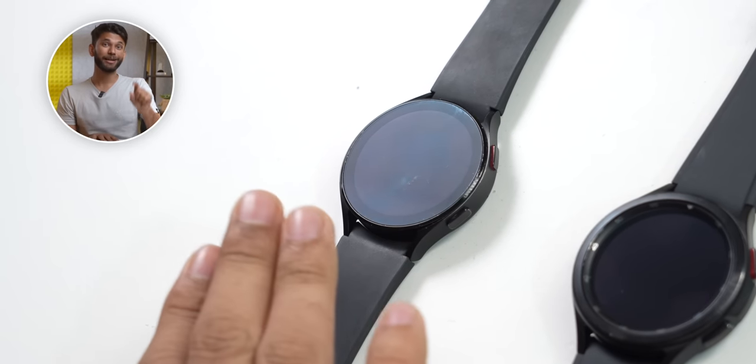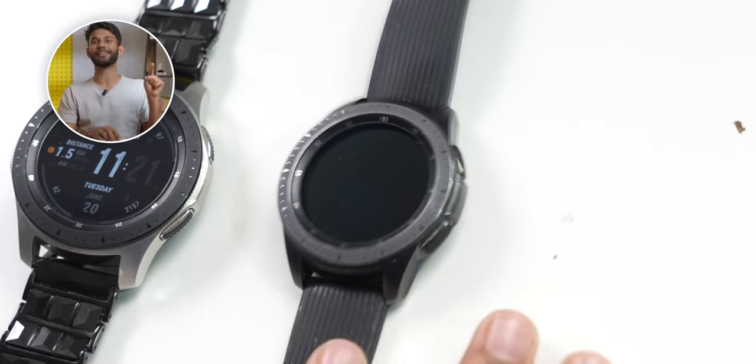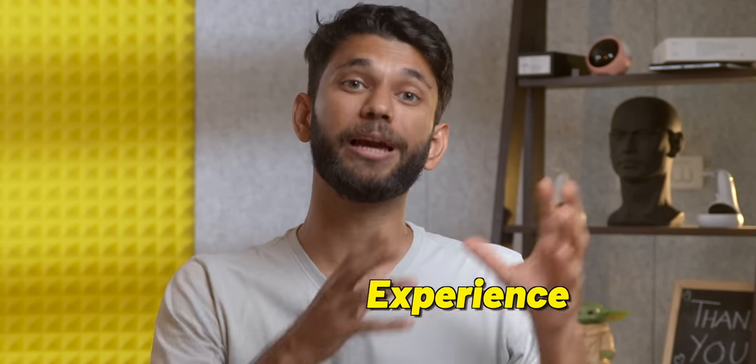Now, just to put it out there, this is the Samsung Galaxy Watch 5 Pro, and this is the Galaxy Watch 4, Galaxy Watch 4 Classic LTE, this is the Galaxy Watch LTE and Galaxy Watch. The point being, we have been using Samsung Galaxy Watches for a long time, and this opinion comes from experience.